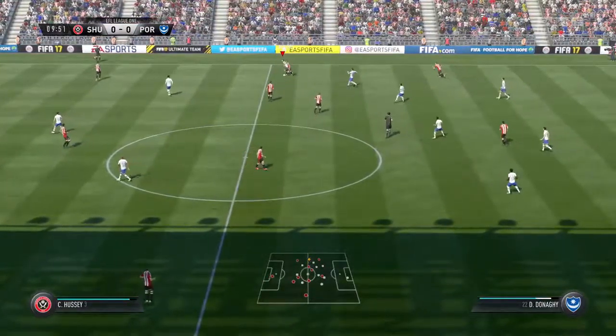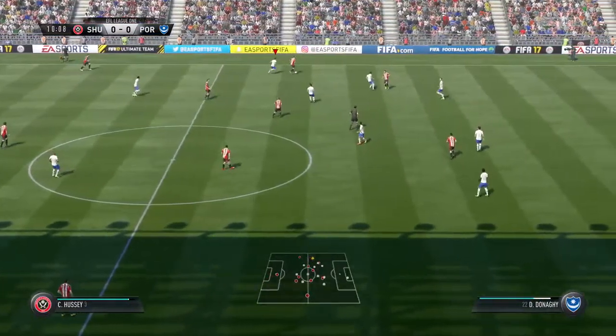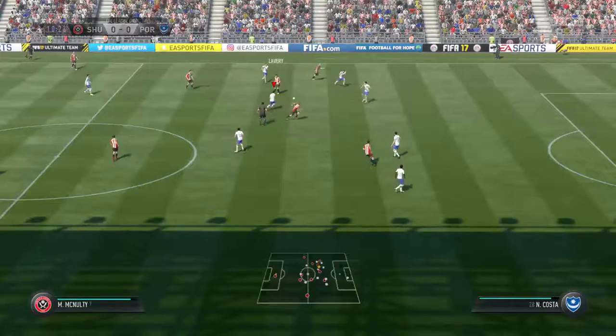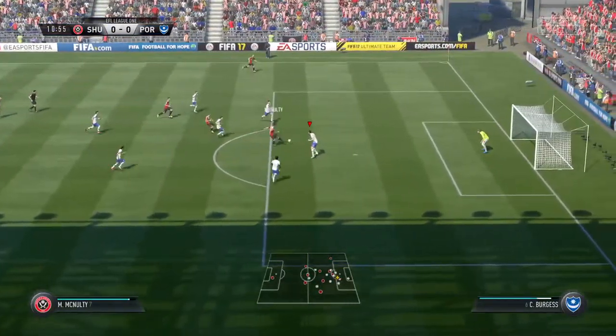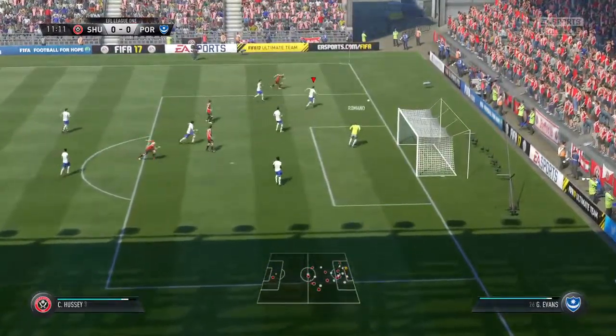These two have got a great understanding with their passing. On to the attack now. That's very good link-up play. Gonna try one now. Terrible, very Romano. Good stop here.